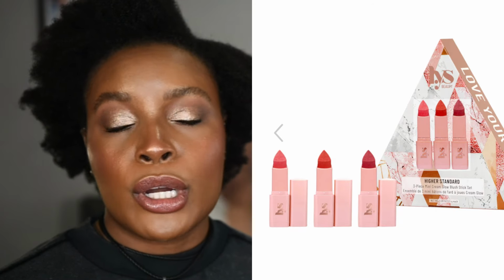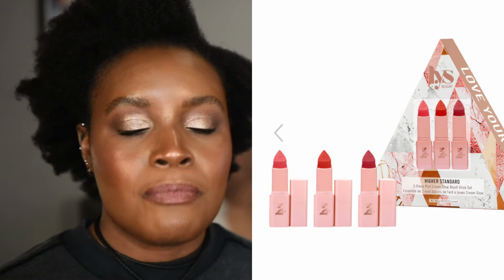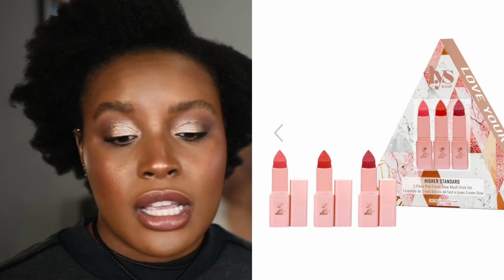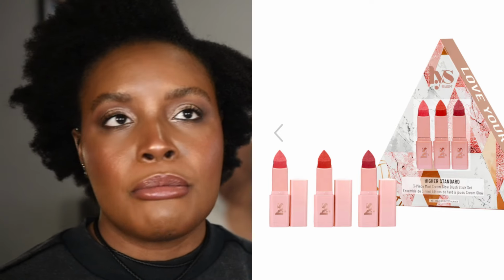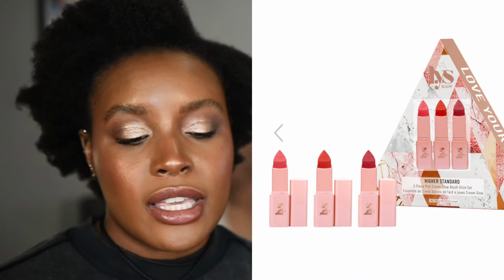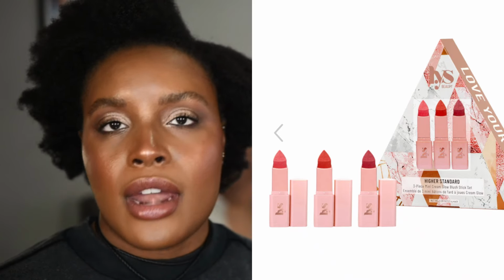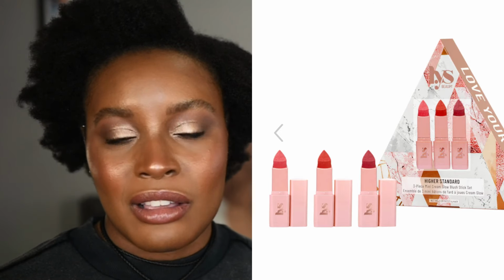I wanted pretty much the whole collection, and so by getting this, it will get me closer to that. And I love that they're minis. As much as I love these sticks, I actually just finished talking about this in a video for my members. I don't need full sizes. I love that I could get minis of more shades that I want of a formula that I absolutely love.